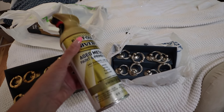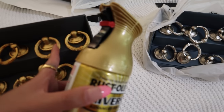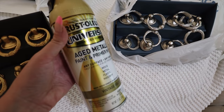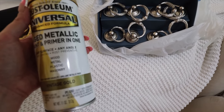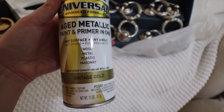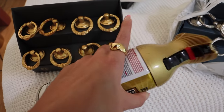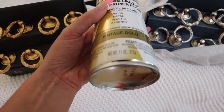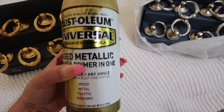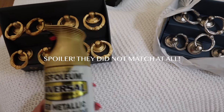I honestly wasn't thinking I was gonna get spray paint, and then the more I thought about all the little crevices and little details, I thought the spray would be best. And this says it's for wood, metal, plastic, and it says it's a vintage gold, which was really key here because I want something that is this specific color, not brassy and not shiny. They had a lot of shiny finishes. So I hope this works. Obviously I couldn't test the color, but even if it's not close, I can always paint over these two so they match.